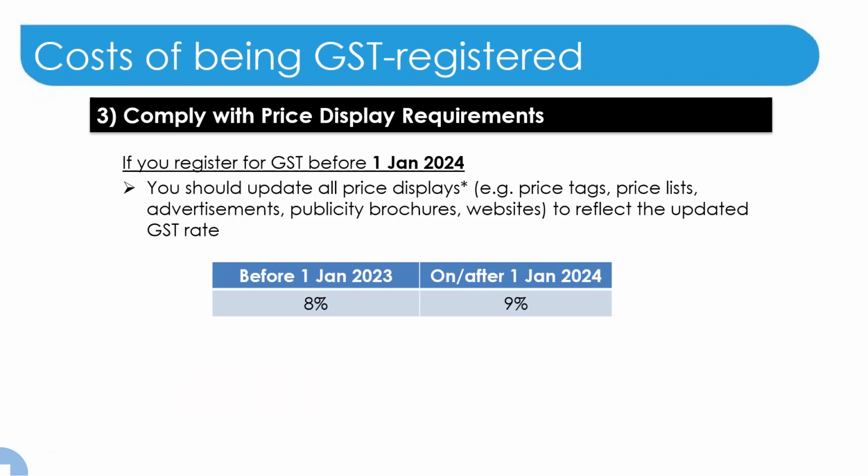Given the upcoming GST rate increase, if you choose to register for GST before 1st January 2024, you are required to update all price displays to reflect the updated GST rate. All of your price tags, price lists, advertisements, brochures, and website must be updated to reflect the prevailing GST rate.